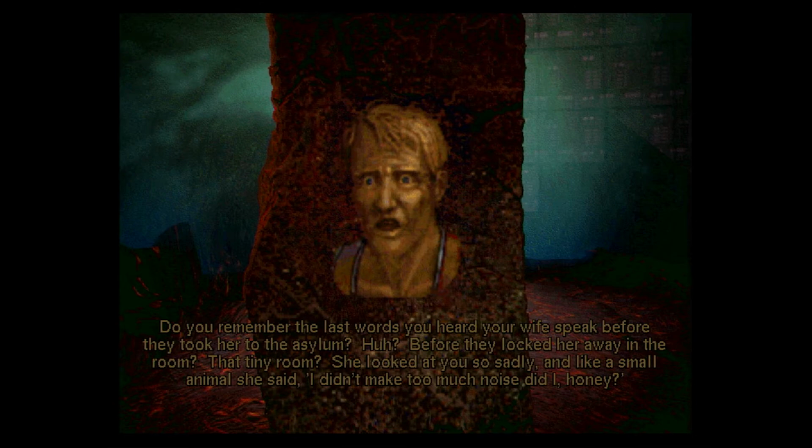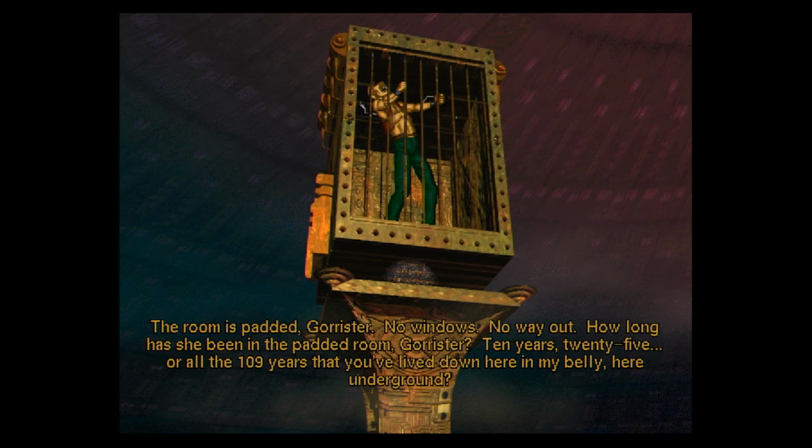Gorrister! Do you remember the last words you heard your wife speak before they took her into the asylum? Huh? Before they left? For all the 109 years of you, you live down here in my belly, here underground.